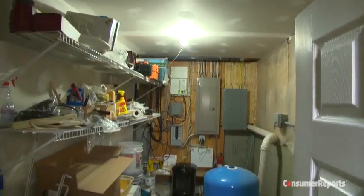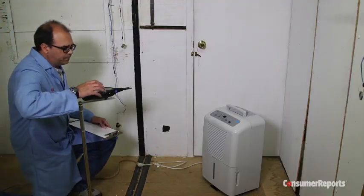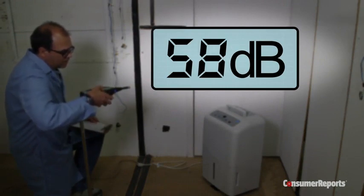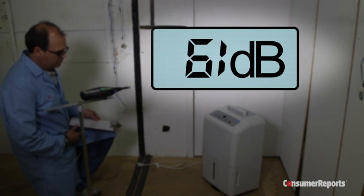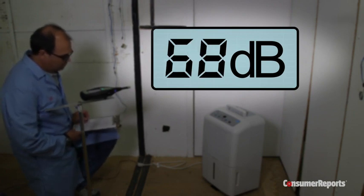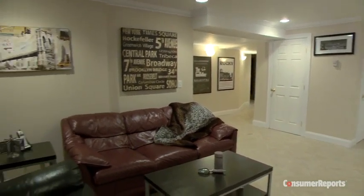If you place a dehumidifier in your basement, noise might not be an issue. But in Consumer Reports tests, the units ranged from 58 decibels, about the level of a typical box fan set to low, to 68 decibels, the equivalent of a box fan set to high. Definitely a consideration if you plan to run it in living spaces.